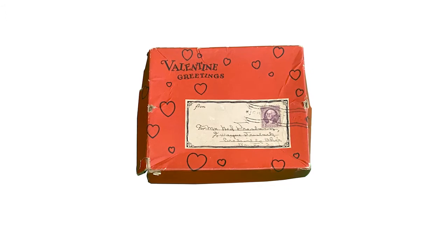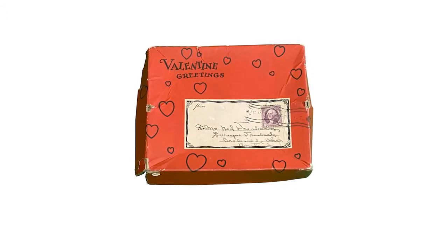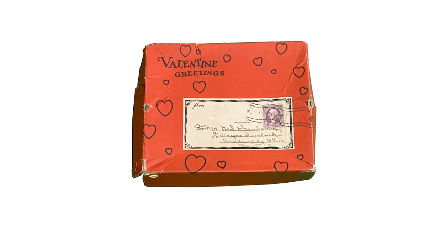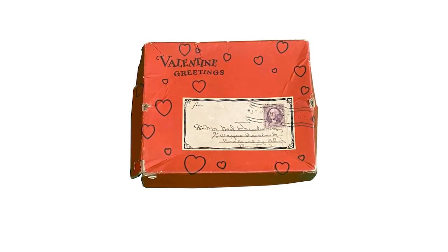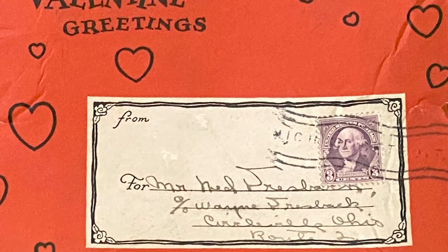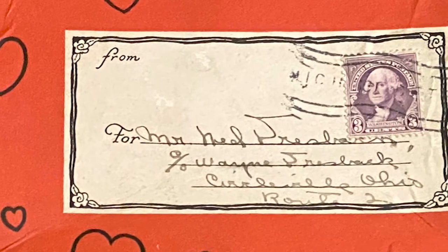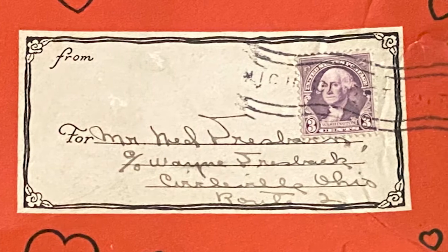This one is actually a mailed Valentine, and it was to Mr. Ned Dresselbach. Now, I don't know if it's the same family or the same location. This was sent to Circleville, Ohio. And this is the Valentine that was mailed to Ned.